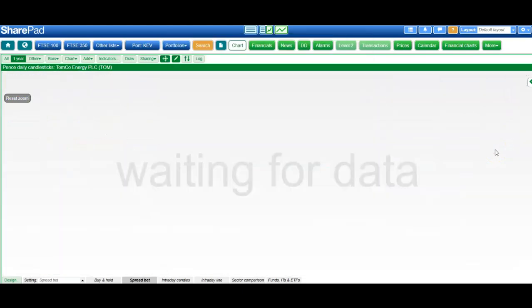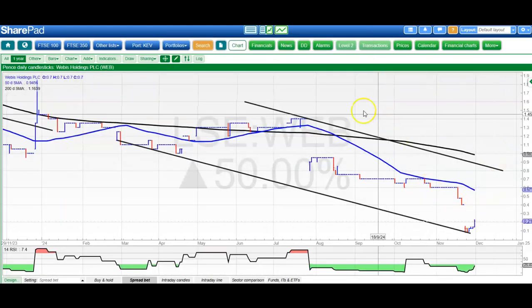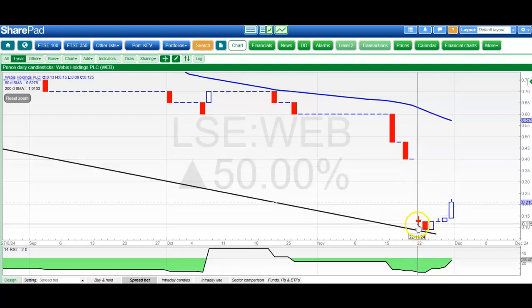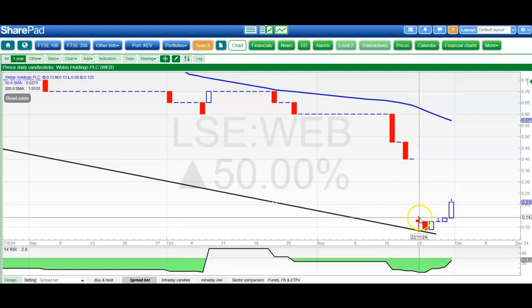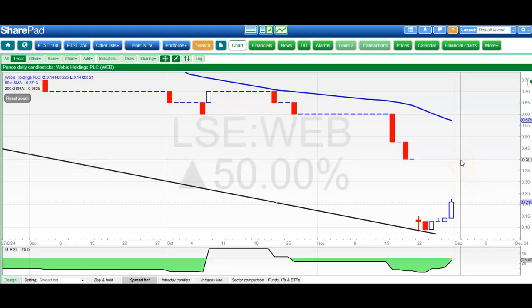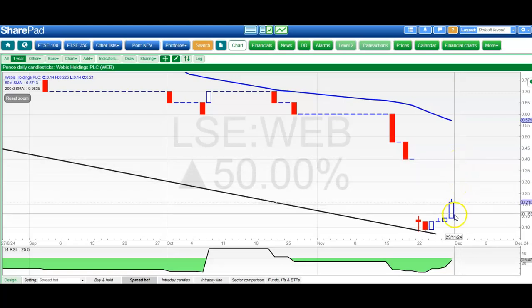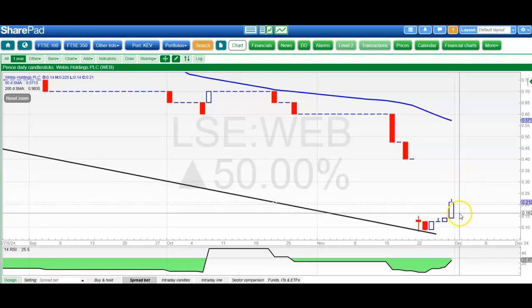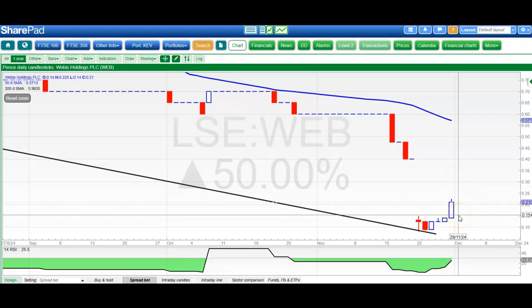Finishing off with Webis, and here I have one of my favorite little setups, where a stock crashes and then closes above, or breaks above, the bottom of the gap. In this case, the bottom of the gap is at 0.15. Above 0.15, we are looking for either a full or partial fill of the gap down from 0.4 pence. So maybe we get to 0.25, 0.3, that kind of thing as a minimum while we're above the floor of the gap.